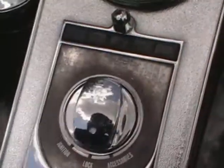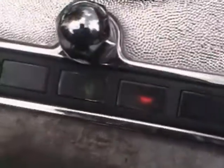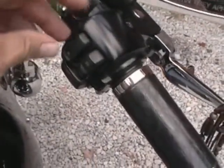At this point, I'm ready to turn the ignition on, and I should be able to see a green neutral light. Tells me that the transmission is in neutral and that I am not engaged in gear. Once I'm sure that it's in neutral, I'm going to hit the starter button.